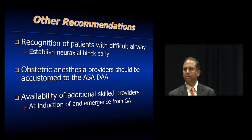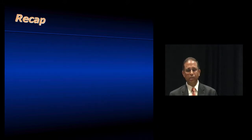All anesthesia providers, especially obstetric anesthesia providers, should update themselves with the algorithm from the ASA, and a fresh iteration of the algorithm came out earlier this year. You should take a look at it and make sure that you have additional skilled providers available at especially induction of anesthesia and possibly even at emergence, given the data that we have now, both from United Kingdom and from Michigan.